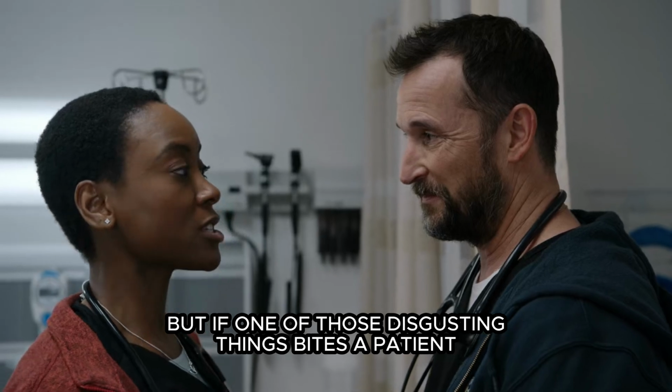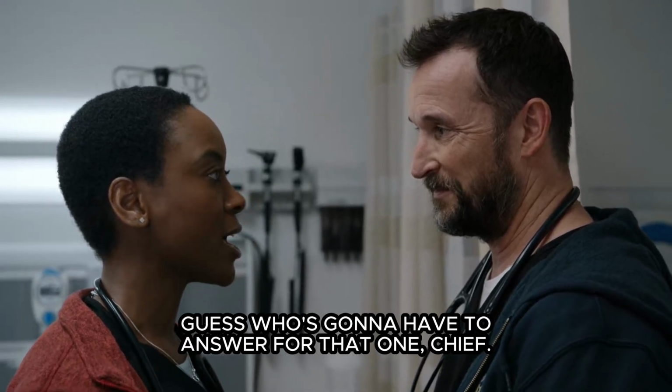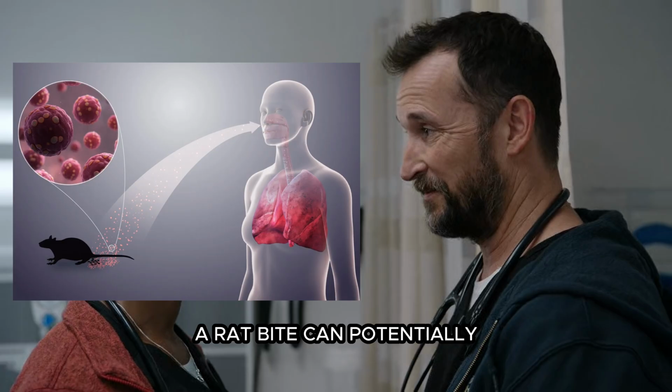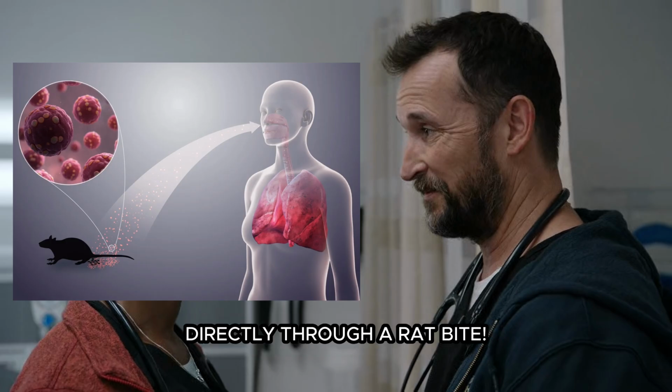But if one of those disgusting things bites a patient and we get a case of hantavirus, guess who's going to have to answer for that one? Chief. Aren't they? A rat bite can potentially expose someone to hantavirus, although it is relatively uncommon for transmission to occur directly through a rat bite.